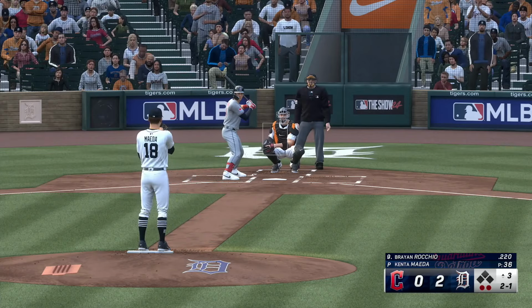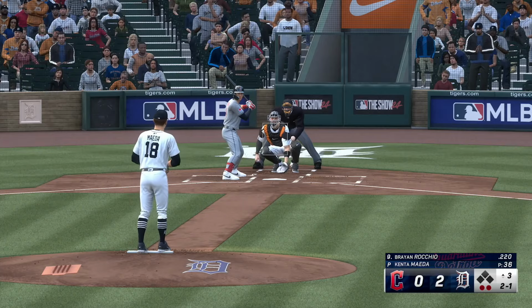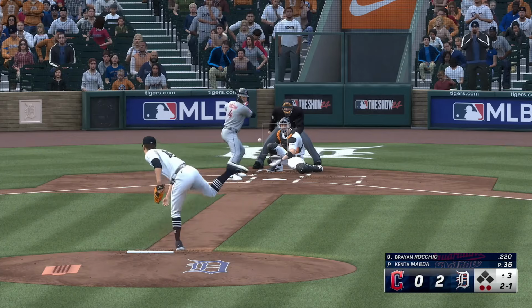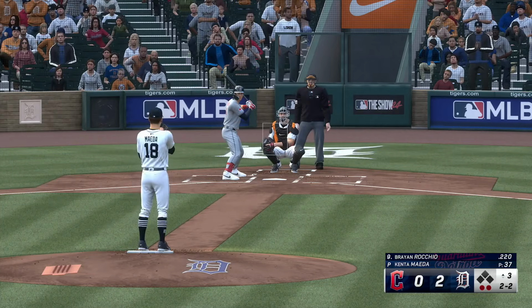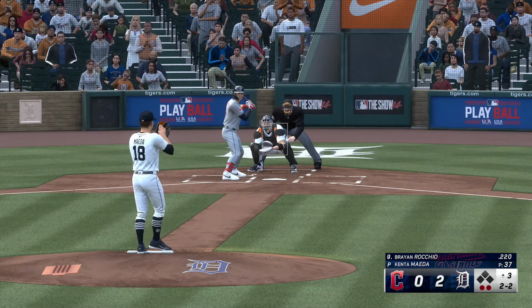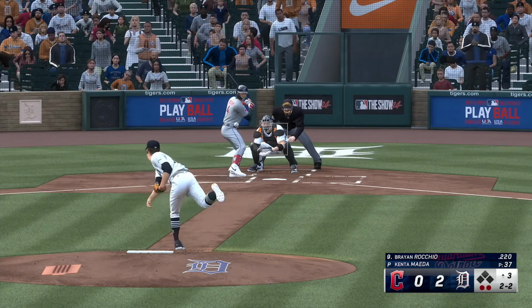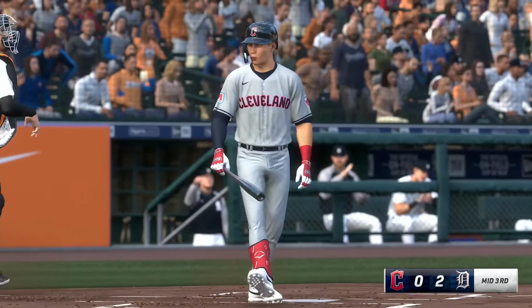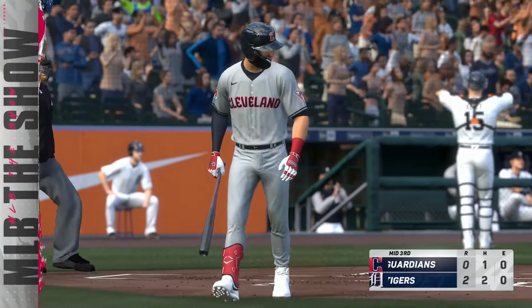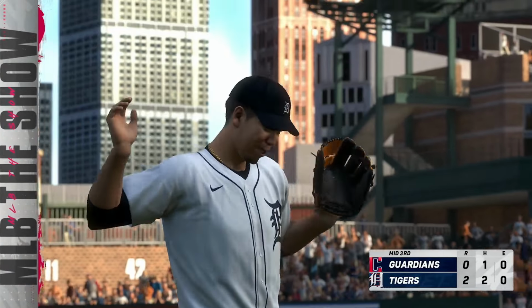Pitch misses there, and it's 2-1. Two ball, one strike. Swing and a miss. Struck him out. And it's a 1-2-3 inning. Nothing doing for the Guardians there. They trail things here 2-0.